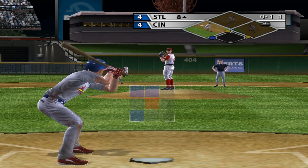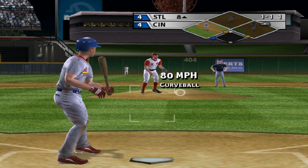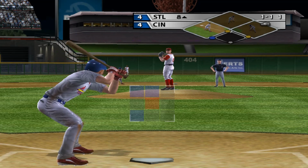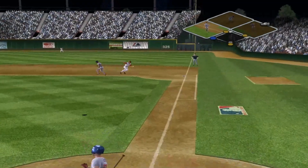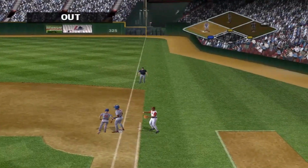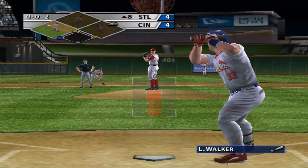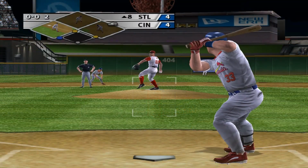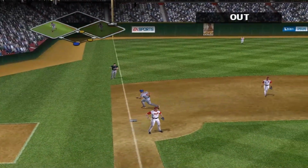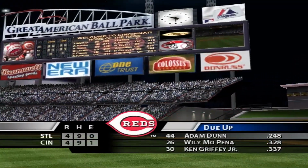No balls and one strike. Eckstein lays off outside for a ball. A deep fly ball should be good enough to score that runner on third base. He catches it in foul territory. Next up, Larry Walker. The bases are full with two down. He hits a ground ball the other way. Third out, we go to the bottom of the inning. After 7.5, it's a 4-4 tie.